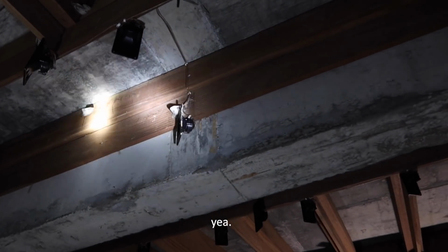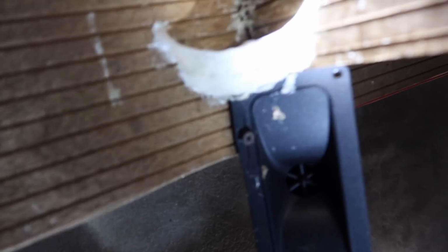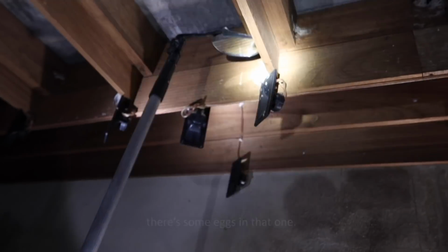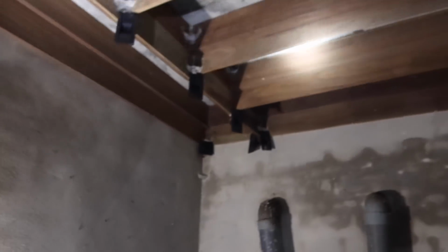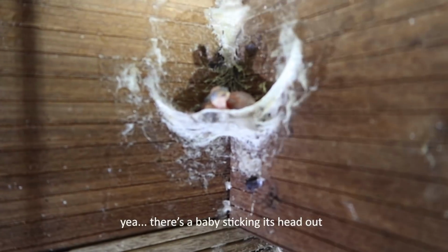The nests are very small. So that one is white, right? So there's babies in there maybe? There's some eggs in that one. One month ago, I think. Yeah, that was clean. That's a little one. The mother is the young one. So this is the older one. The better nest. So the female birds come here or the male birds? Oh, and there's the babies. Little baby sticking his head out.